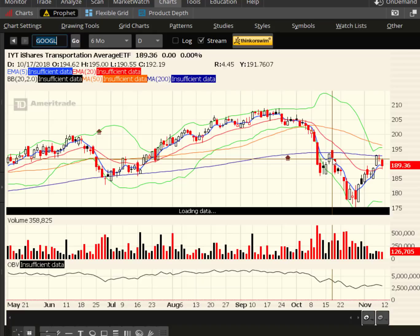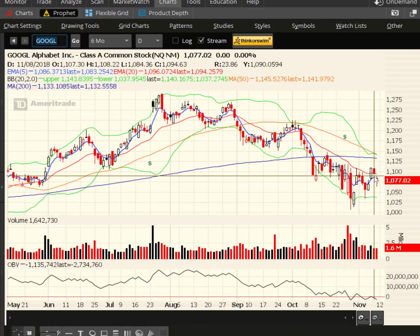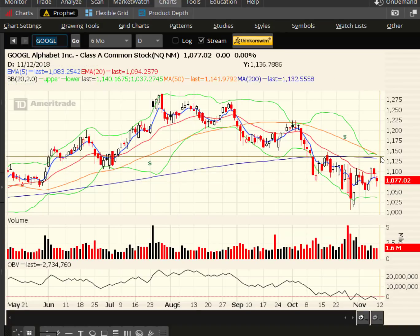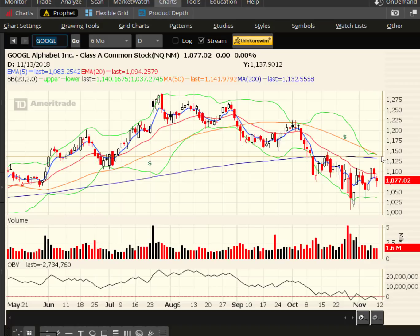Take a look at GOOGL, Google. We just can't break above these moving averages. We started to on Wednesday, and there was no follow-through whatsoever, rolling over. We still need to get above the 50 and the 200-day. So from a confluence standpoint, you have a confluence coming in right around 1140. If we get above 1140, that would be somewhat bullish for Google.